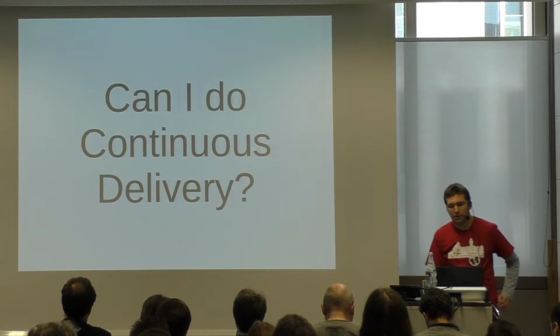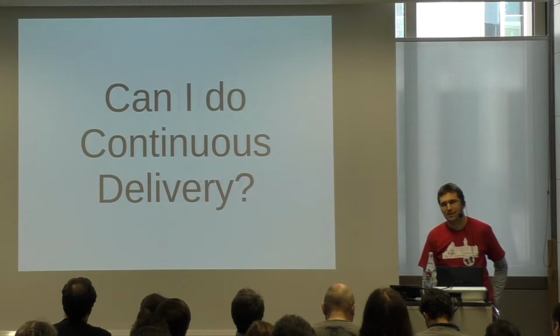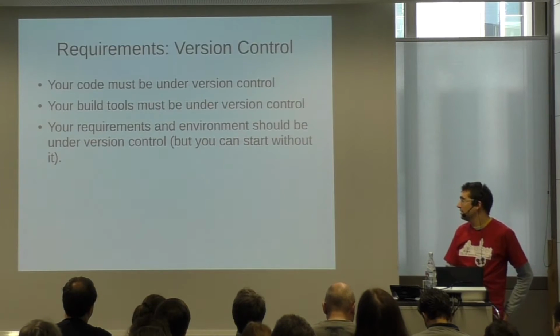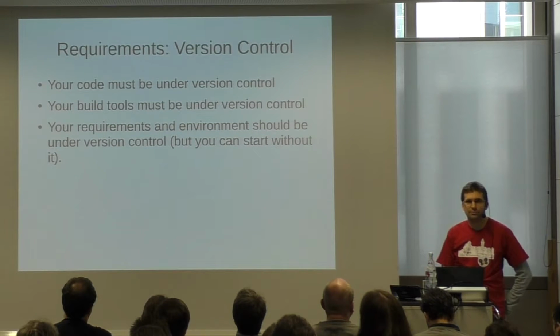So, hoping that I've convinced you now that this thing is a good idea, I want to talk about the requirements. Can you do continuous delivery? There are a few requirements, and the first is hopefully very obvious to you: version control.